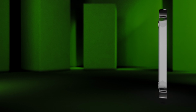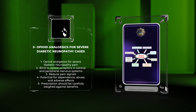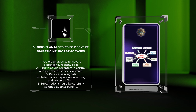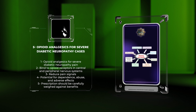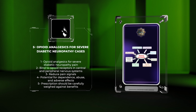In cases of severe diabetic neuropathy pain that is refractory to other interventions, opioid analgesics may be considered. These medications work by binding to opioid receptors in the central and peripheral nervous systems, thereby reducing pain signals. However, due to the potential for dependence, abuse, and other adverse effects associated with long-term opioid use, their prescription should be carefully weighed against the benefits in diabetic neuropathy-related sexual dysfunction.